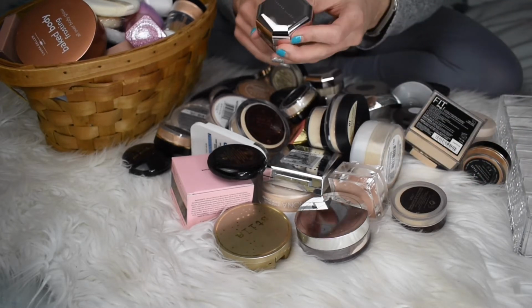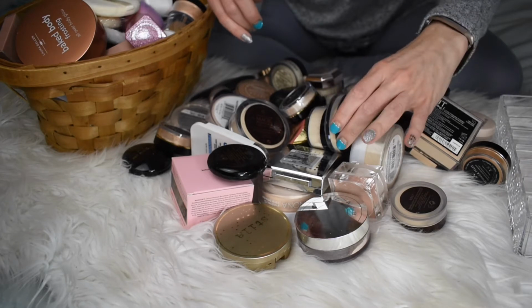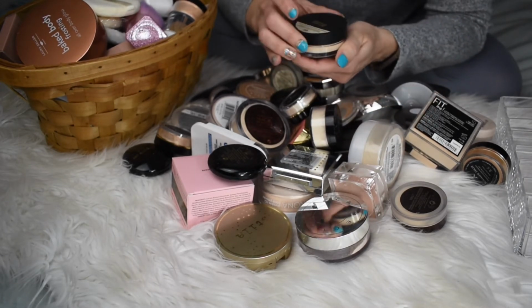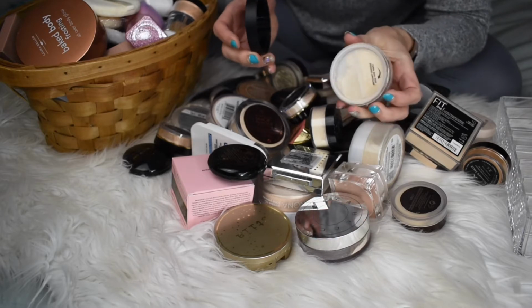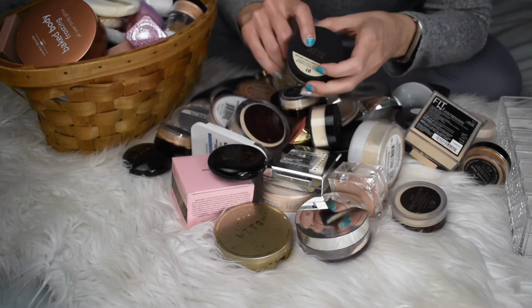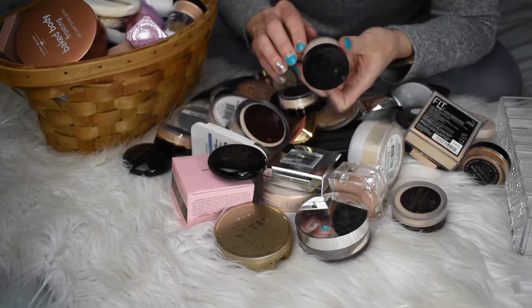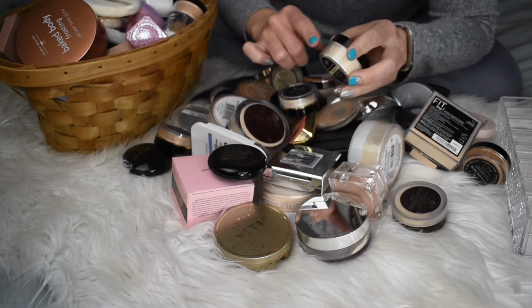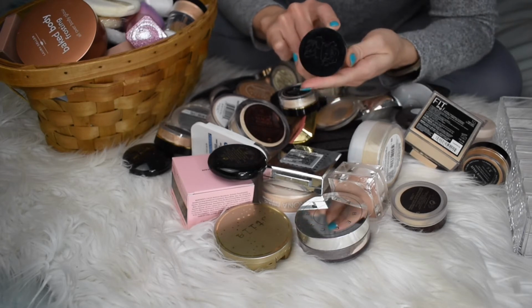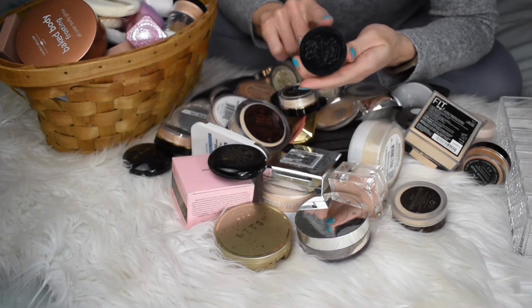This is a highlighter, so we're gonna move this to the side. Another one, I don't know if I've gotten to use this one yet. This one's by Milani. I've heard excellent things about this powder, and no. So this one will go to the back of the drawer with the Anastasia one. This is one by KVD Vegan Beauty. This is the translucent Lock-It powder. I do want to try this one. This is one I may be moving out of my collection because it may be a little too cakey for me, but I want to retry this.